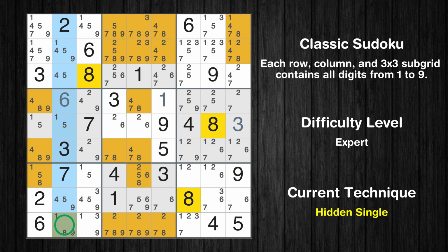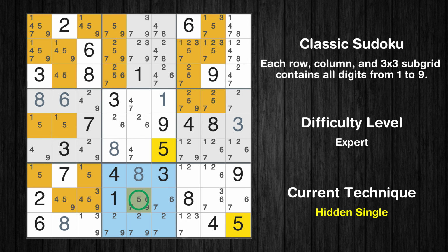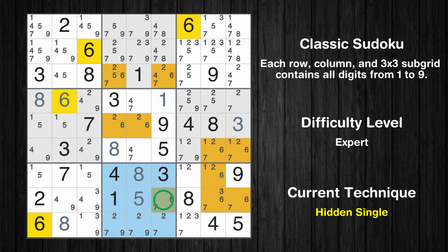Only one position left in the second column where value 8 can be placed. Only one position left in the eighth box where value 8 can be placed. Only one position left in the fifth box where value 8 can be placed. Only one position left in the fourth box where value 8 can be placed. Only one position left in the eighth box where value 5 can be placed. Only one position left in the eighth box where value 6 can be placed.